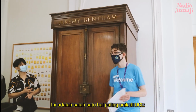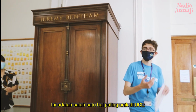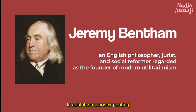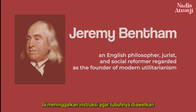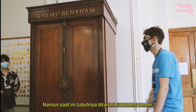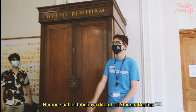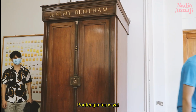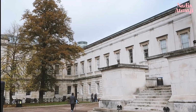This is one of the most unique things in the UCL, the existence of Jeremy Bentham's box. Bentham is one of the most important figures of UCL's history. He left instructions for his body to be preserved in a state of engaged in thought. But currently, his body is placed in the student center. Worry not, we'll meet him soon enough. So stay tuned.